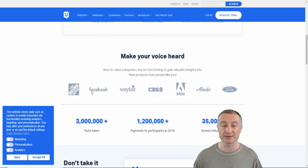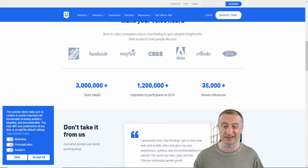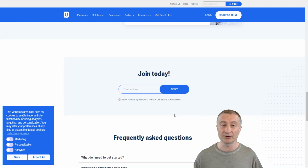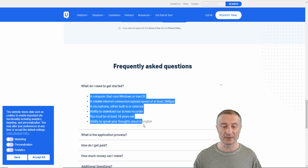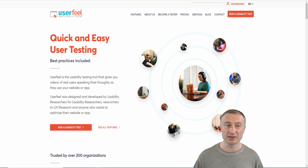And you can see here that this is also a legit company. They have Facebook as clients, Adobe, Alaska, Ford. Look at this, 3 million plus tests taken to this day. And you can see here that they have payment to participants in well over 1 million users. All right, 35,000 brands influenced. So go to usertesting.com, check out the details. You can see that there is also a frequently asked questions section here. And what you need to get started, I think it pretty much is the same as the previous site, so I'm not going to bore you with this, and here is one more site.